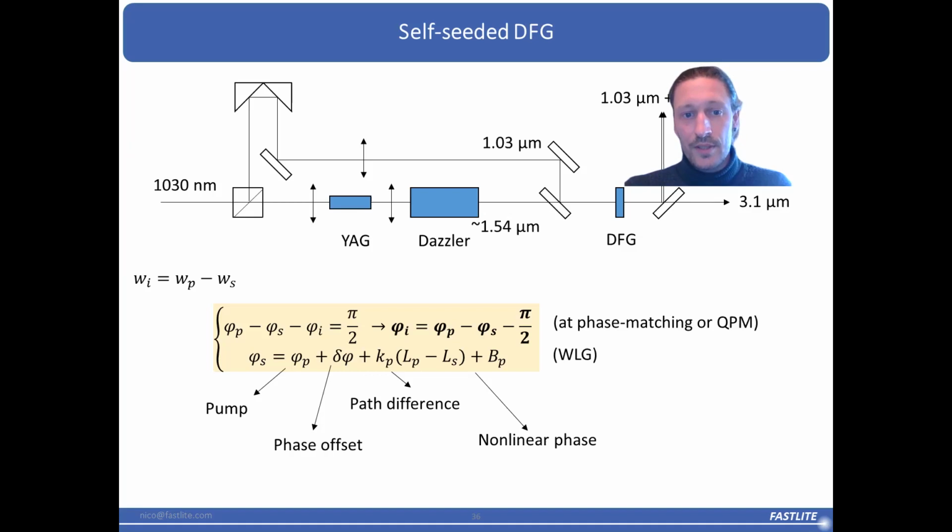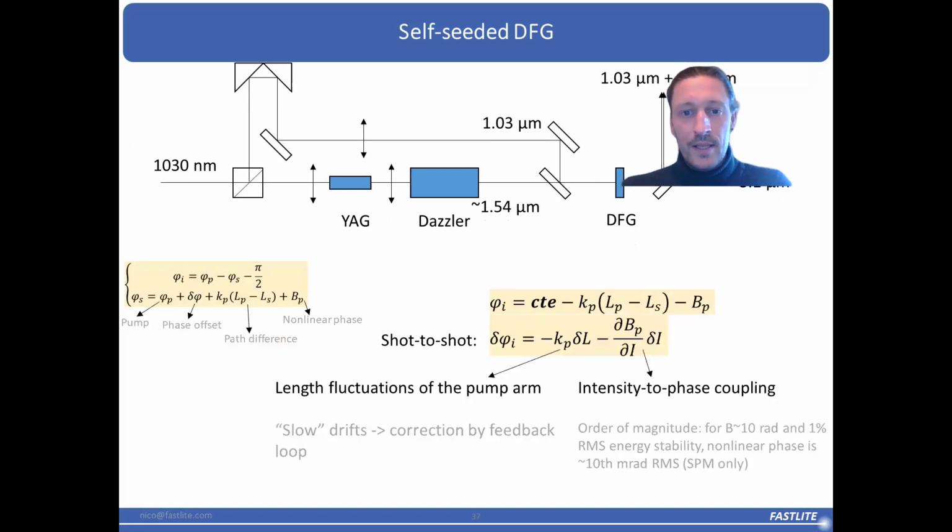if you inject this phase of the seed, what is the phase of the seed? The phase of the seed is the phase of the pump, since you use the pump to generate the seed, plus an offset, because you can see here that this arm and this arm don't experience the same material, the same beam path, so you have an offset, but it's a constant. And then you have the path difference, you have an interferometer, so two arms can move differently from each other. And you have this term that is a nonlinear phase. So if you inject this inside this equation, you simply get that the phase of the idler is a constant minus these two terms.